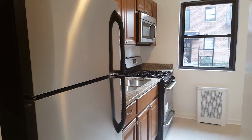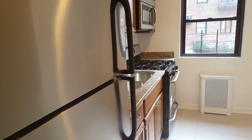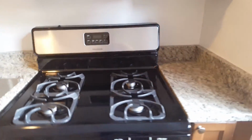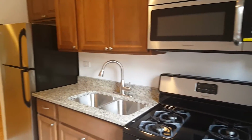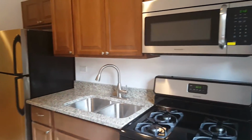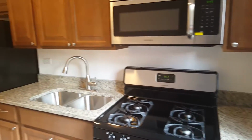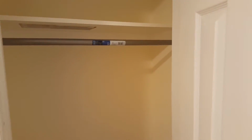Beautiful kitchen, all renovated, stainless steel appliances, brand new cabinets, granite countertops, comes with a microwave. Beautiful floors. That's the dining area for the kitchen. The closet here.